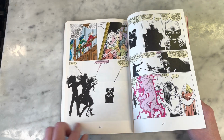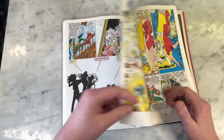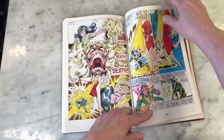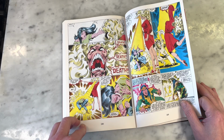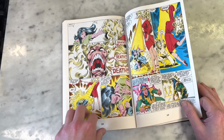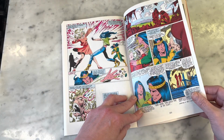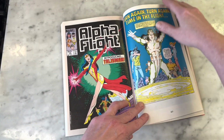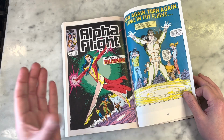Great work here. This is reminding me of that issue of the FF by Ordway, inking Byrne, with the black and white cover. I think it was 276. And this is one of the greatest covers ever. Introducing Talisman. I love her.